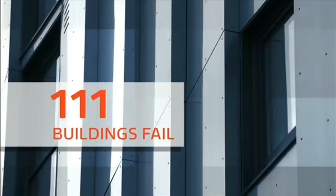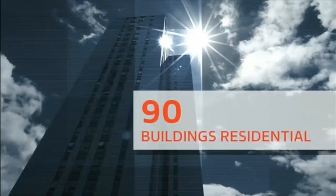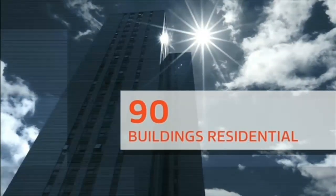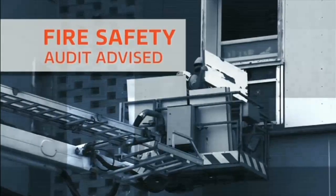I'm sure it's been a nightmare for everyone involved. And I'm just praying and hoping that they'll continue to make not just the necessary or minimum improvements, but improvements beyond the minimum. 111 buildings have the combination of materials that's failed this fire test. 90 are known to be residential, run by councils or housing associations. Each has been advised to obtain an urgent fire safety audit.